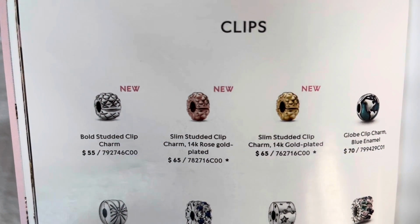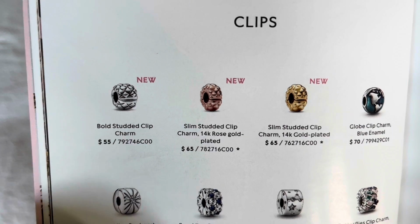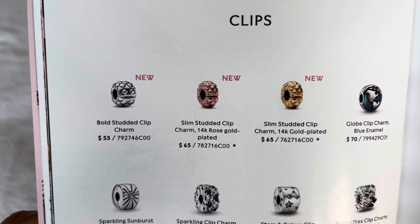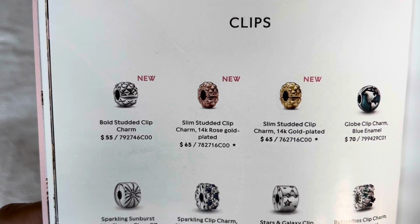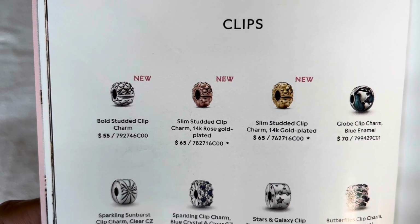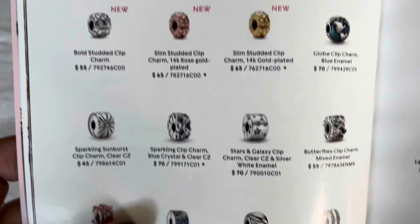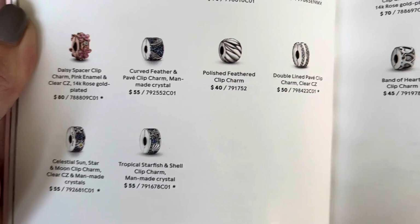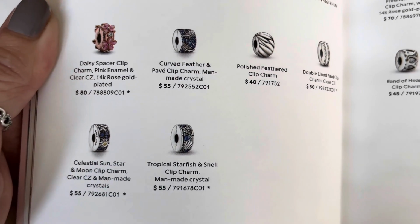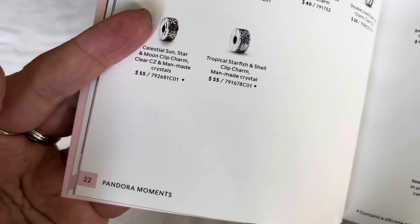And here's three newer ones on this side. I did see these in the store. They're quite petite. If you're looking for a small clip, these would definitely suit that. So they call it the bold studded clip charm, and in rose and in gold plated as well. And just moving down the page here. Some of these are silicone lined. I believe the ones that are silicone lined have the little asterisks there.